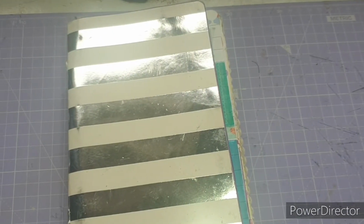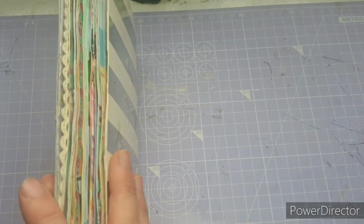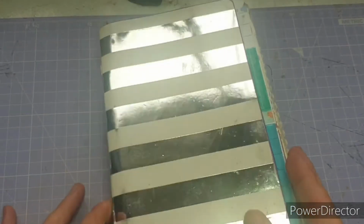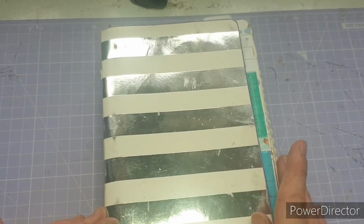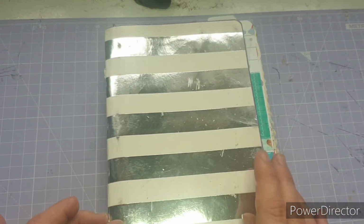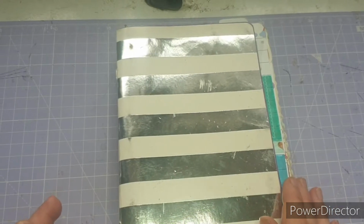Today I'm going to be sharing with you a flip through of my creative journal. This is the latest one that I finished, and I've now moved on to my autumnal journal, which is very exciting. But I thought I would do a really quick flip through video sharing with you everything that's in here and talking through the pages.